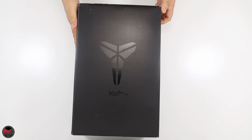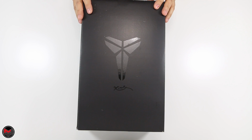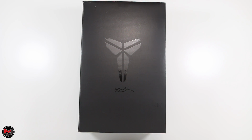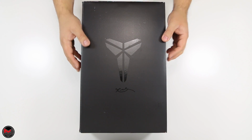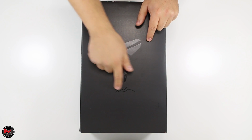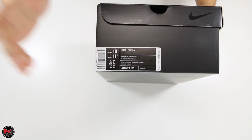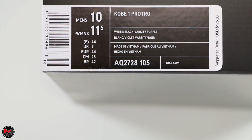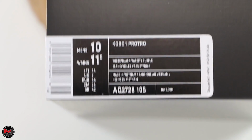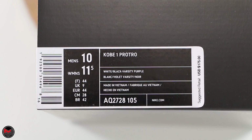What's good, everyone? It's Marvin from MJO23Dan.com, and today I have one of the most famous shoes that Kobe Bryant has ever worn on his feet in an NBA game. So before I open the box, I just want to show you the details. It comes in this black box with Kobe's logo on the top, Kobe's signature on the bottom, and this is my first ever Protro. The Protro has been out for probably about a year and a half, 2 years maybe, and this is my first one.